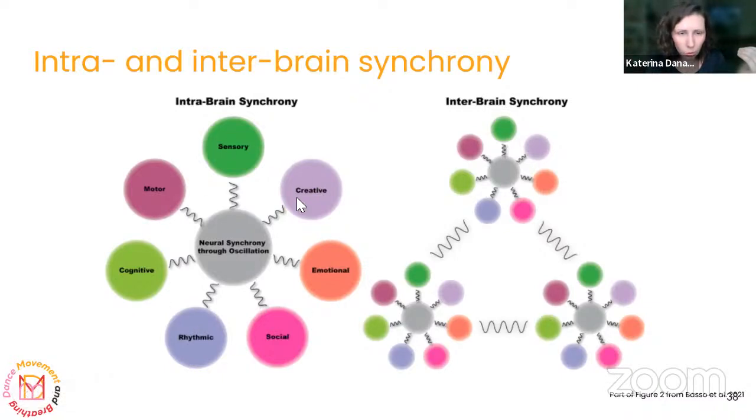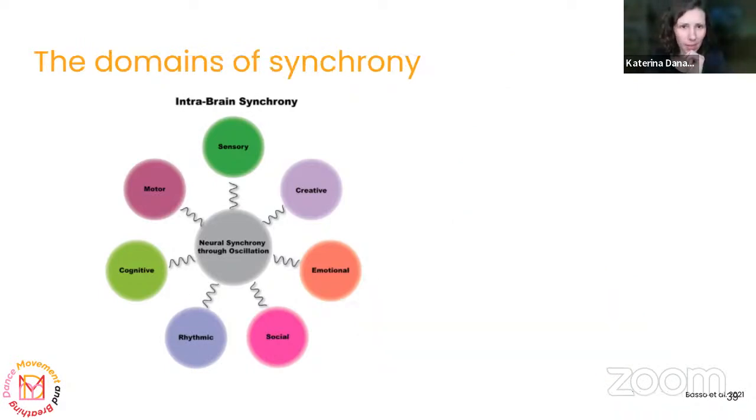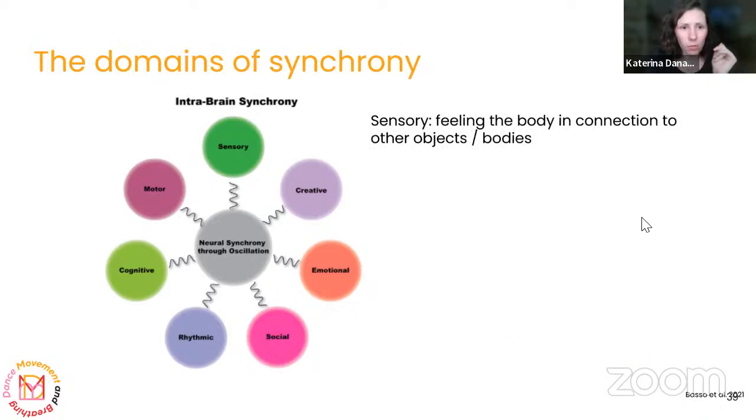So this is within one individual, intra-brain synchrony, so within their own brain. And this is 3 different individuals. Within themselves, there is intra, and between each other is inter-brain synchrony. And the idea is that when we have this graph, when we have this synchrony, we feel more connected, we feel less lonely. We haven't tested that yet, but maybe next comes that. So I'm going to visit a few of these now. The sensory is when you say, okay, synchrony can be of sensory nature.